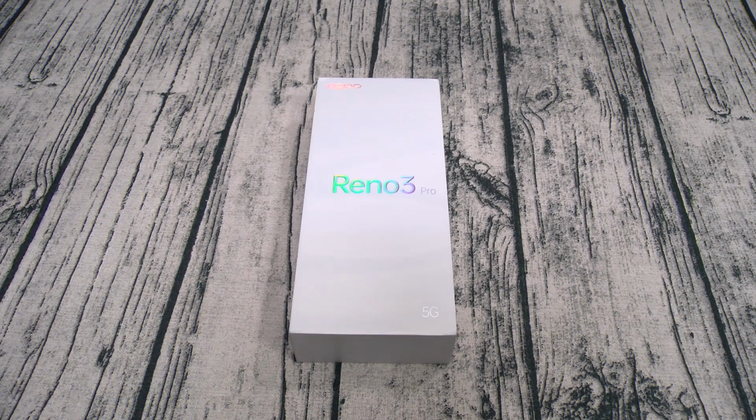Now you got 8 or 12 gigs of RAM, 128 or 256 gigs of storage, and no micro SD card slot for expandable memory. Now it's running Android 10 with ColorOS 7 skin on top. You got a 4025 milliamp battery that features VOOC 4.0 fast charge. So Oppo claims 20 minutes of charge will give you 50% battery.